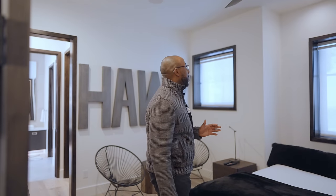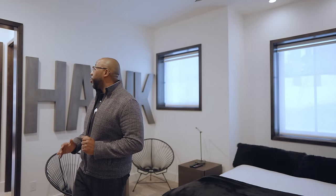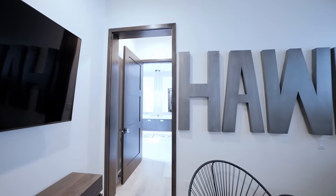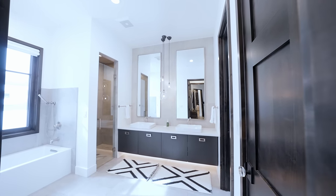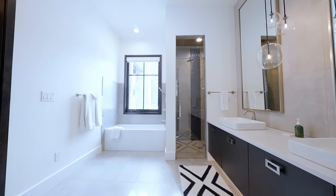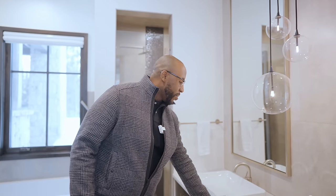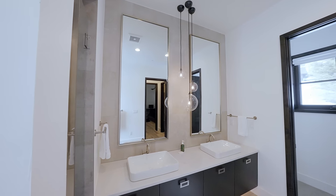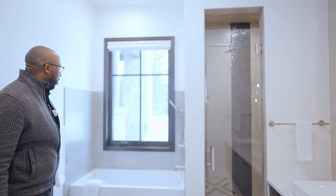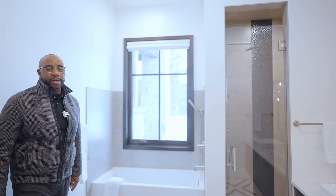This is another nicely done room. Three windows in here, and we have a nice, beautiful, luxurious ensuite bathroom in here as well. To call this a junior or secondary bedroom would be an insult. It's like another primary bathroom. Dual vanity vessel bowl sinks. Of course, we have our floating vanities there. Chandelier details, we have a nice shower room, and then we have a bathtub as well. So very nicely done in the space.